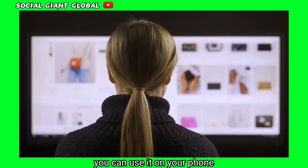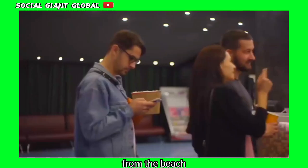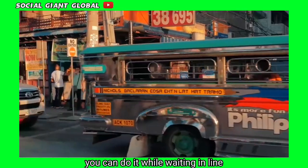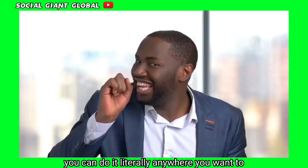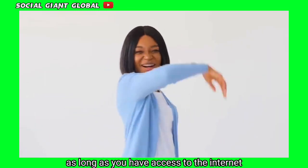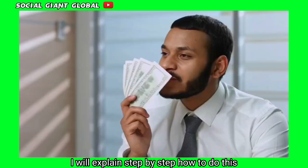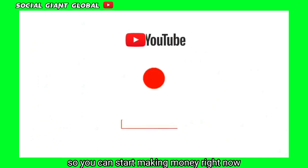You can use it on your phone, your laptop, or your computer, and you can do it from anywhere in the world. So you can do it from your bed, from the beach, you can do it while waiting in line, you can do it on your ride home, you can do it literally anywhere you want to as long as you have access to the internet. And if you watch this video until the end, I will explain step by step how to do this so you can start making money right now.